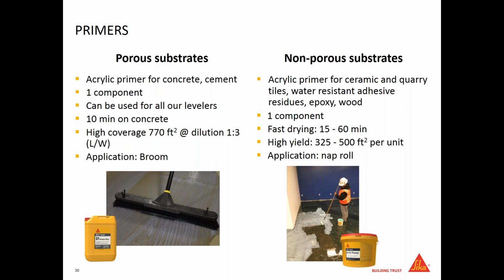It will go on all the subfloors that are non-porous, so ceramic tiles, some sealed wood, metal, epoxy. So this will be the product that will go over our CanBe and CanBe Redline. This is fast drying as well, 15 to 60 minutes. This product will create a CSP3 on your surface, so it will create the adhesion for the product coming on top of it. This product will be used with an app roller.